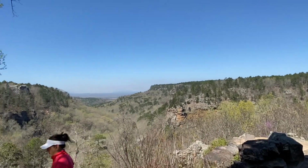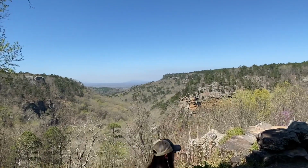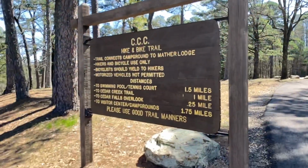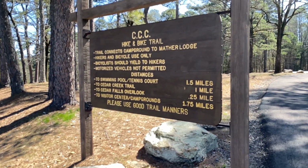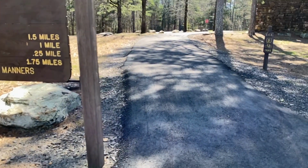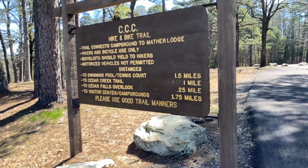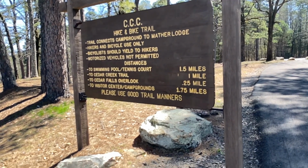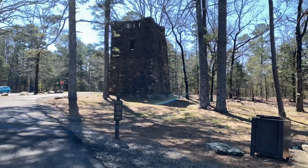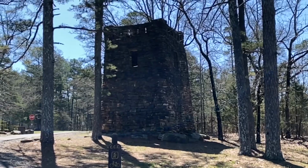Made it back to where we started. Pan back. Whoa. Oh well, there it is. Just up from Mather Lodge is the start of the CCC hike and bike trail, which you can go on a paved or asphalted path kind of through the woods. You can go to the swimming pool, Cedar Creek Trail, the overlook, the visitor center, all pretty quick. And it's right here next to the water tower, which is right here at the entrance of Mather Lodge.